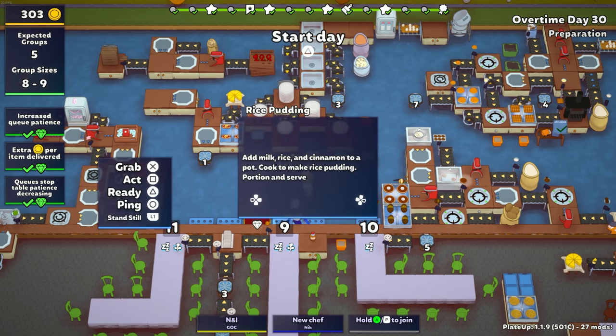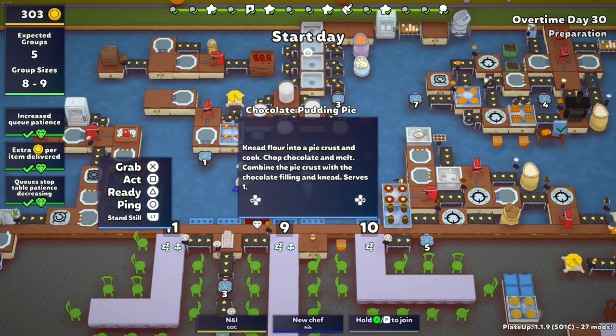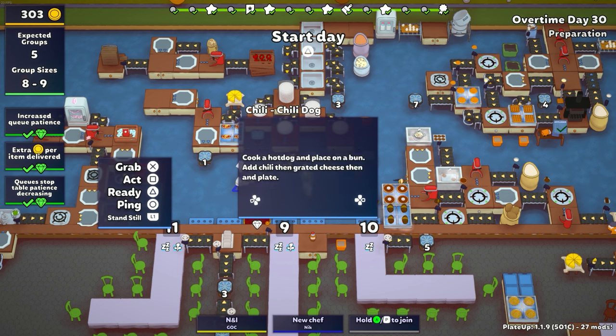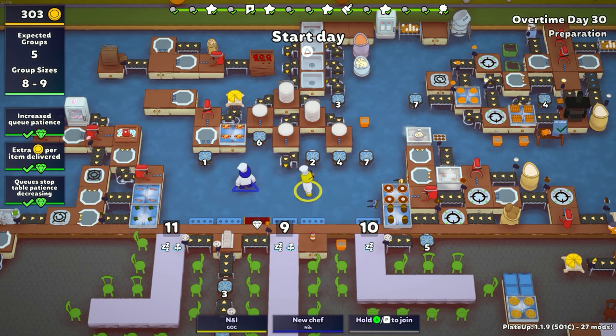Let's have a look. Recipes. Lasagna, rice pudding, stroop waffle, cheese board, broccoli, bacon, CPPs, chocolate pudding pies. Roast potatoes, chili. Chili with toppings, cheese or sour cream, chili dogs, waffles, American breakfast, which is pancakes and maple syrup, and then we're back to lasagna.